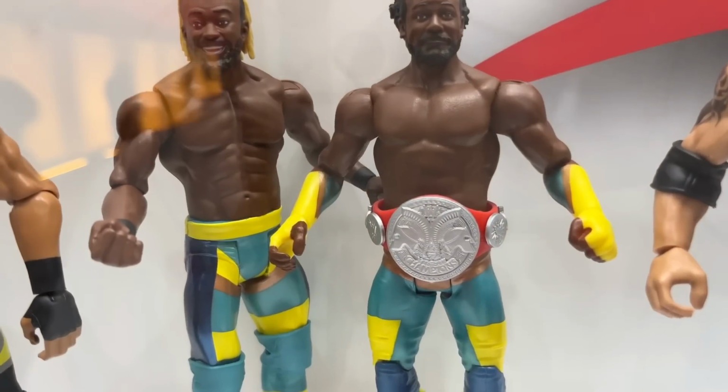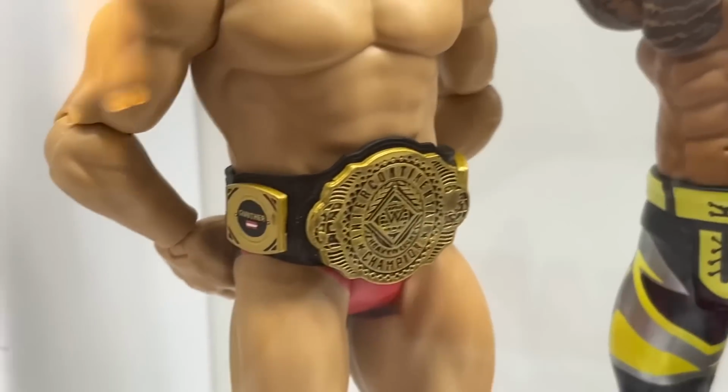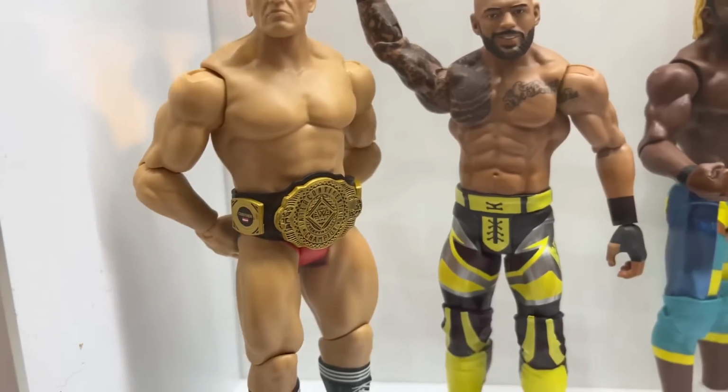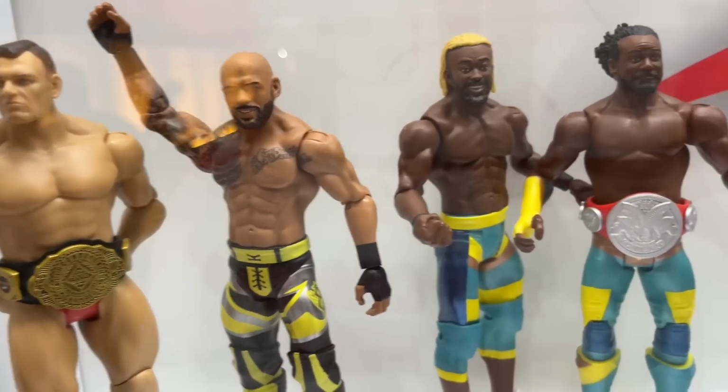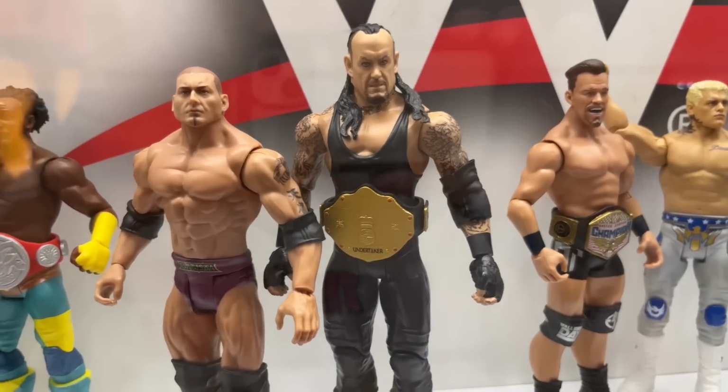Then you have the New Day here with the Raw Tag title. Not much going on there. And then you have Gunther and Ricochet with Gunther on the IC title side plate again. So again, you get some incentive for actually purchasing the Championship Showdown pack. So that's pretty cool. I thought that was pretty nice, but even more money to shell out over these guys.